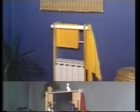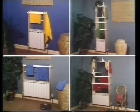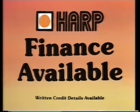Harp Central Heating, now with a range of beautiful bathroom towel rails, only from Harp. Finance available. Ring 464-6575, now.